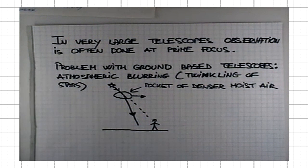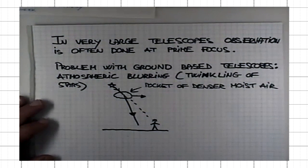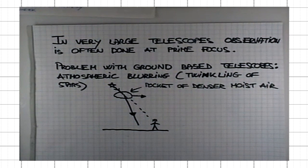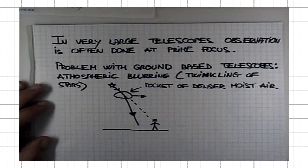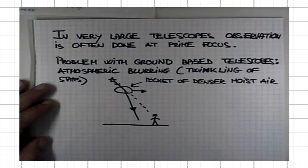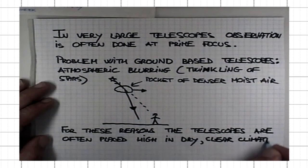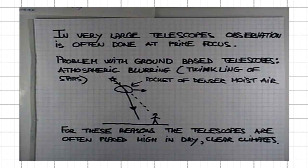Okay, so that is the problem with telescopes that are based on the ground, and to minimize the effect, astronomers typically put the telescopes high up where the air is thin and dry. So hence, often they are mounted in the Andes in Chile or on Hawaii. You usually try to locate a telescope where you minimize these effects. And I've shown one such telescope, Gemini North, on Mauna Kea in Hawaii.